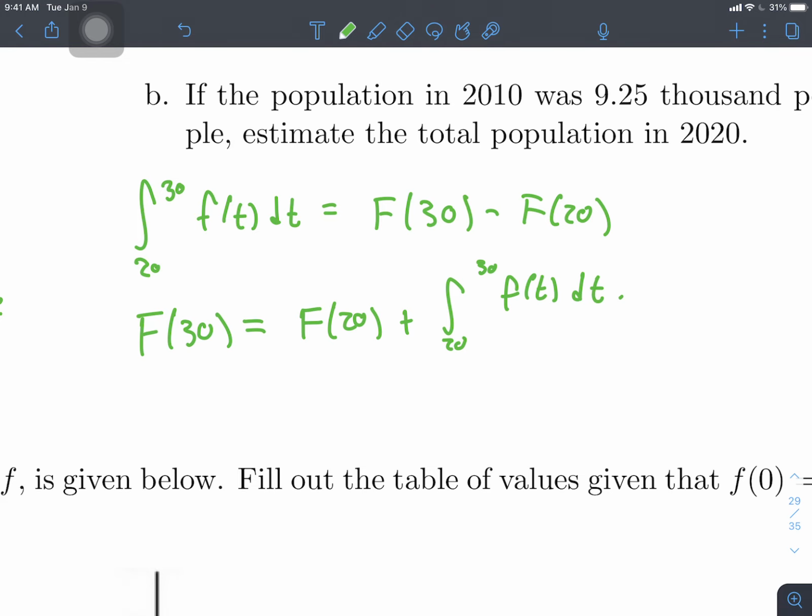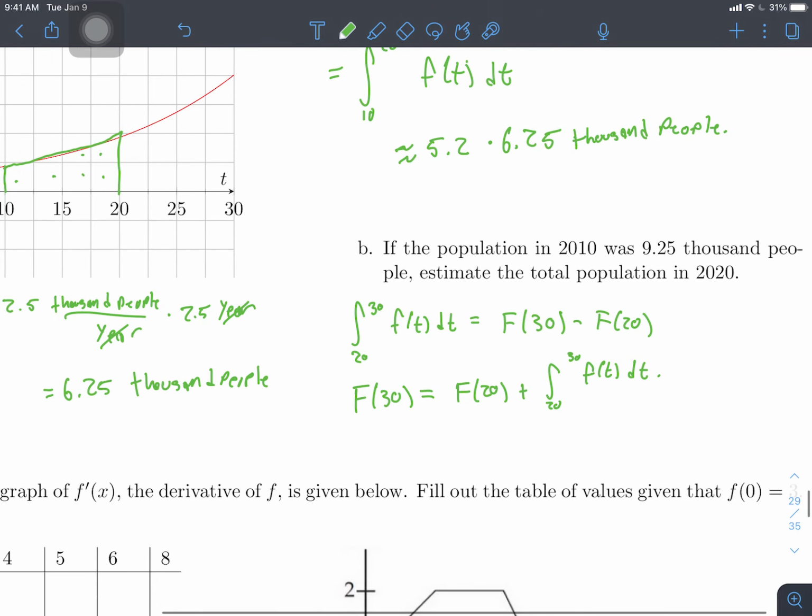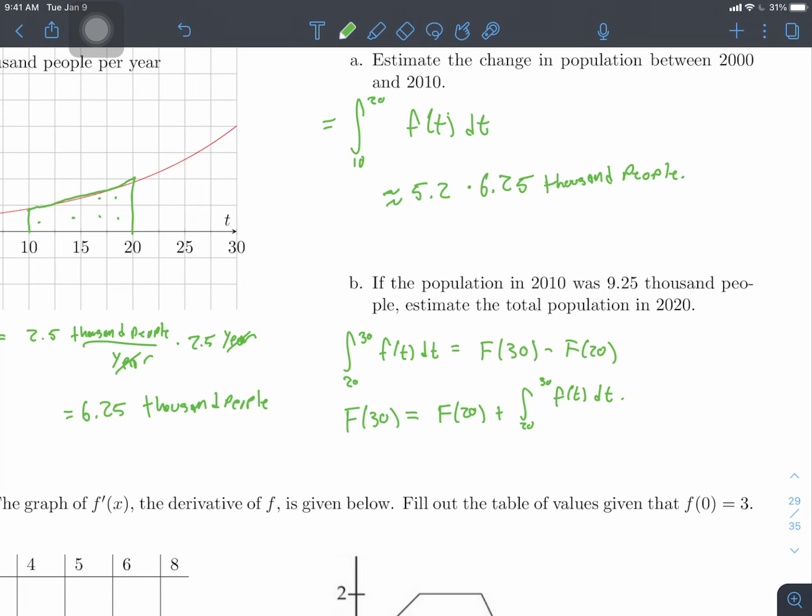Okay, so all I need to do is count boxes, right? 2010 was 9.25 thousand, so I get 9.25 thousand. Plus, and I'm going to repeat this same process of integration, only I'm going to count the boxes now from 20 to 30. Okay, so I'd count this many boxes, multiply each box times 6.25 thousand people, add that number to 9.25 thousand, and I get my answer. Any questions on the second part of this example?